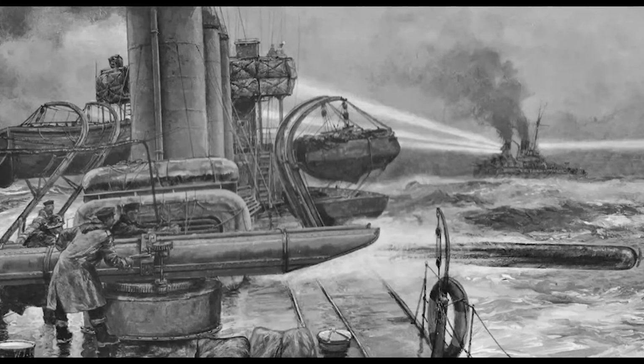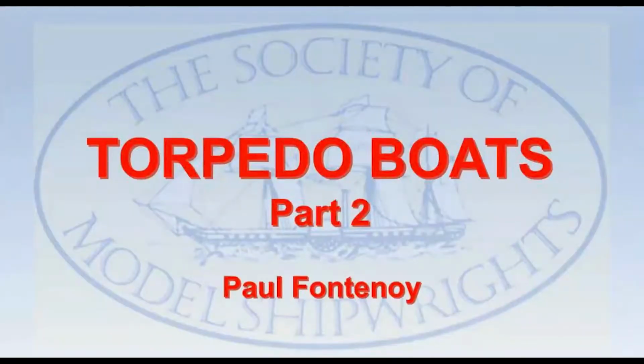Over to you, Paul. A noticeable change in torpedo boat development took place in the late 1880s. The Russian war scare of 1885 in particular led the Admiralty to more fully appreciate the fact that both France and Russia had built up much more numerous torpedo boat forces than that of the Royal Navy, and that it needed to develop a counter to them.